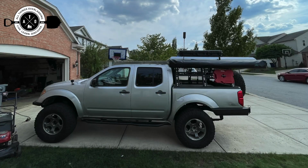So I found this 2008 Nissan Frontier, and it's from the guys at P&P Engineering. Now, Kyle, one of the guys from P&P, I actually bought my old steel wheels and MT tires off him a couple years ago. So I was familiar with him.